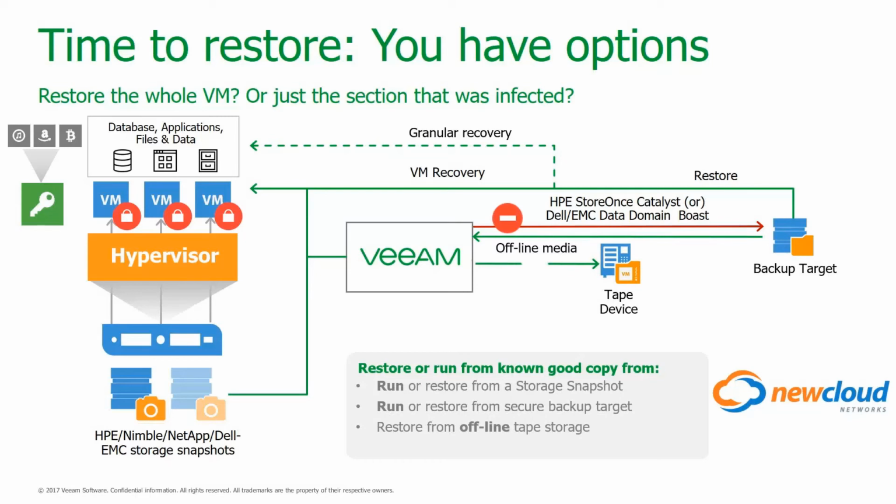So several different ways to recover the data, but also granularly. So if you've got the full VM, the application item, or maybe it's just a file. Maybe the whole idea is a folder of files that was encrypted, and that's all you need. Also, one-click restore right back into production with file level recovery. So very easy to do.